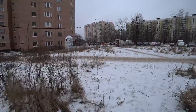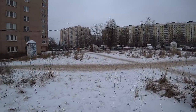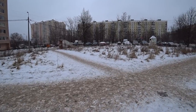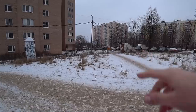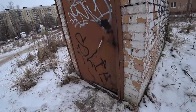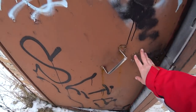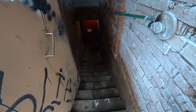Under this place, guys, there is a big storage underground. Those towers are air towers for air circulation. And that is the entrance, the small one. And here is also the entrance. So now we shall go underground with you.